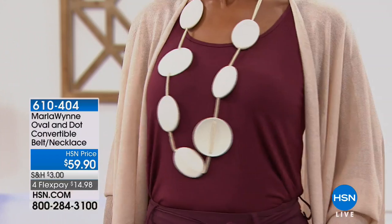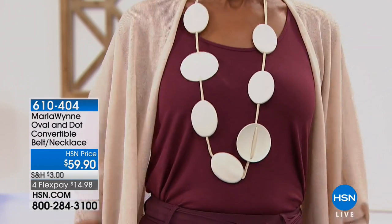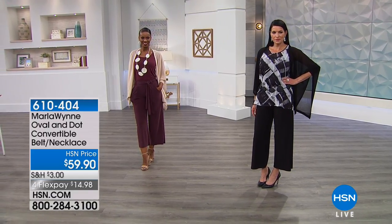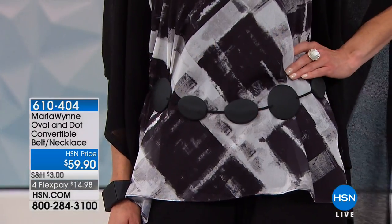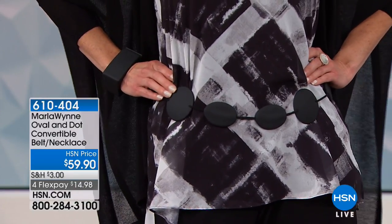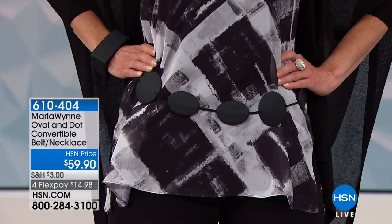It's got this wonderful rubber. What this is, is resin that's been dipped in rubber. It's super light. It's beautiful. And it comes in two colors. Ingrid's actually wearing the cream and cream, and Angie's put it on as a belt, and that's black and black, with double suede cord through that. You've got those beautiful matte finish ovals. You will love it. Try it out.